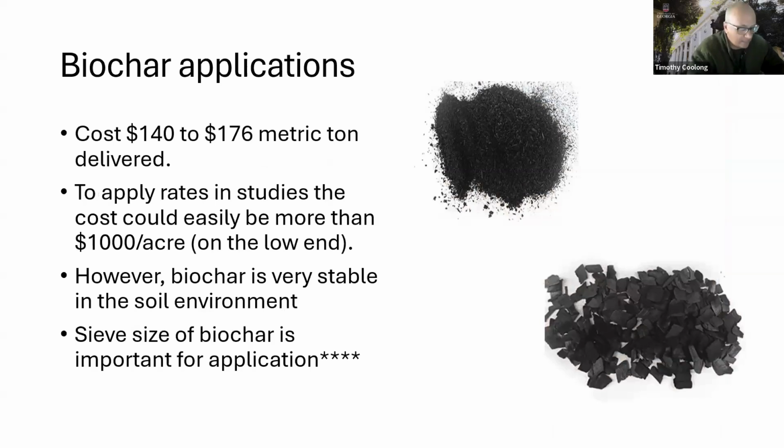In Georgia, we have a couple of sources of biochar on a large scale, and they run $140 to $176 per metric ton delivered, so 2,200 pounds. I am not sure about North Carolina in terms of sources of biochar. This would be if you were in South Georgia, so if you don't have a source nearby, it's probably going to be a little bit more expensive. So if you look at applying even the lower rates, if you're looking at 5 to 6 tons an acre, potentially you're looking at $1,000 an acre on the low end. And so it is a significant investment that you have to think about if you're going to use biochar.